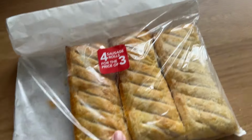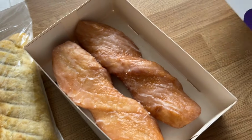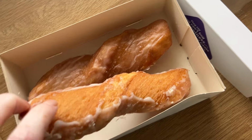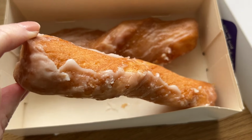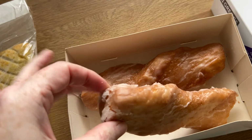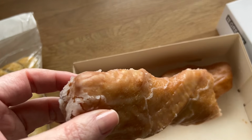And got some lovely sausage rolls and some of these twisty things. So it's like a, I'm not sure what it's made out. I think it's like a kind of twisty flaky pastry with some icing on. No, it's not a flaky pastry yet. I've just had a bite and it's more of like a donut. They're quite nice.